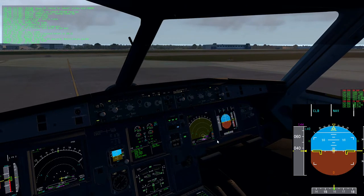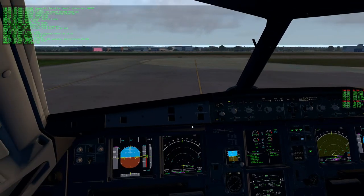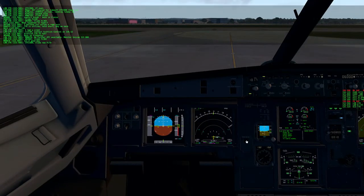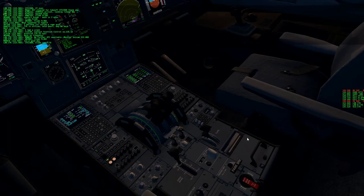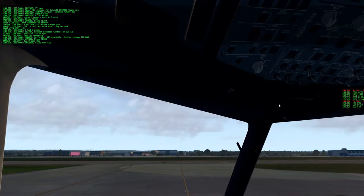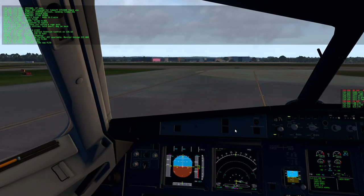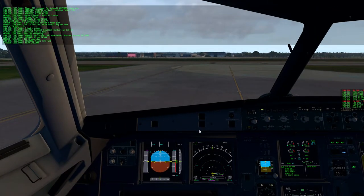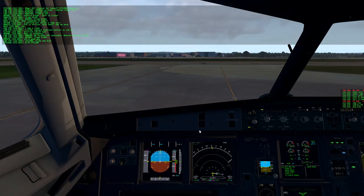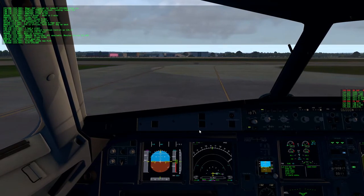EC154 Alpha via Alpha 3, line up runway 26 left. Line up runway 26 left, EC154 Alpha. So we're clear to line up. Taxi lights coming on and retracting the landing lights, strobe coming on. Packs will keep on for now. Unfortunately, your microphone is too poor to use, you will have to use text.